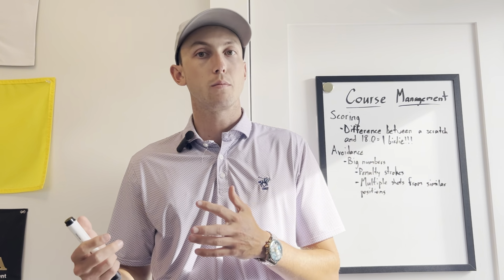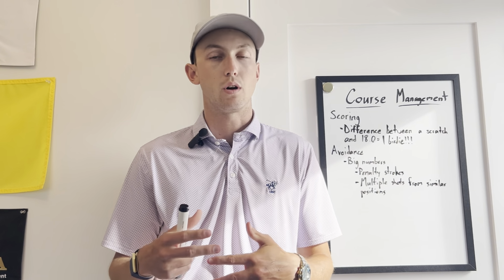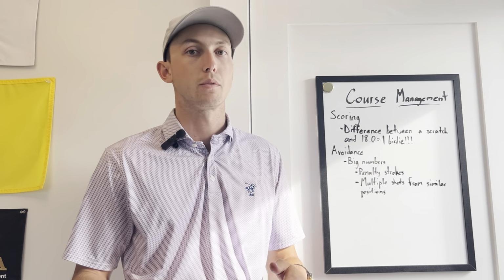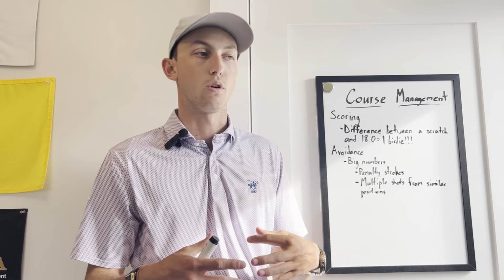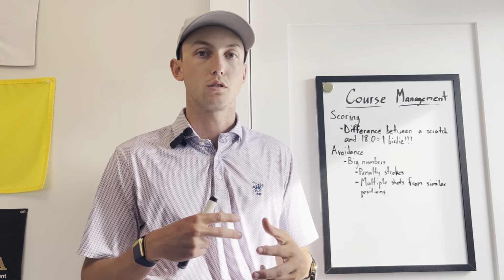If there's a certain club that you know you didn't really hit on the range or you haven't hit it well in a while, we don't need to hit that today. We can club down, we can play something safer, and we can just wait for our opportunities to hit those shots that we want to be more aggressive with. We don't want to force our hand at all. We don't want to hit anything that we're uncomfortable with.